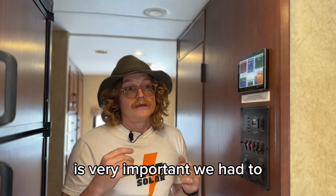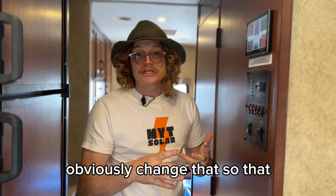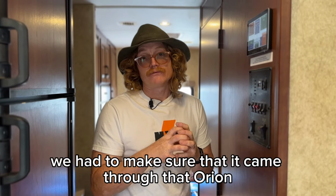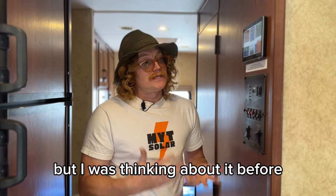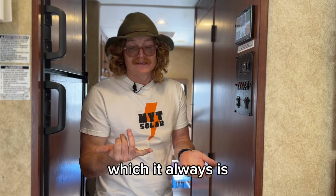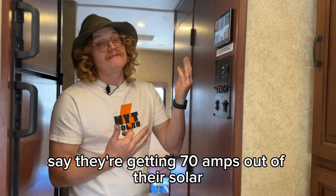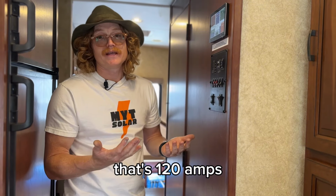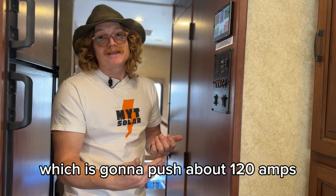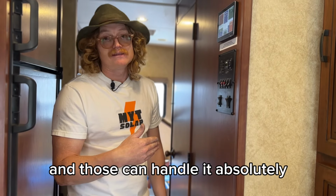We had the original factory wiring to the lead acid batteries under the tongue, we had to obviously change that so that the alternator wasn't directly fixed to our lithium batteries. We had to make sure that it came through that Orion XS. But I was thinking about it before, if they have their solar running, which it always is, if they have their DC to DC charger putting 50 amps in, say they're getting 70 amps out of their solar, that's 120 amps, they could technically also run the generator, which is going to push about 120 amps. So they could put almost 230 amps into those Victron batteries, and those can handle it, absolutely.